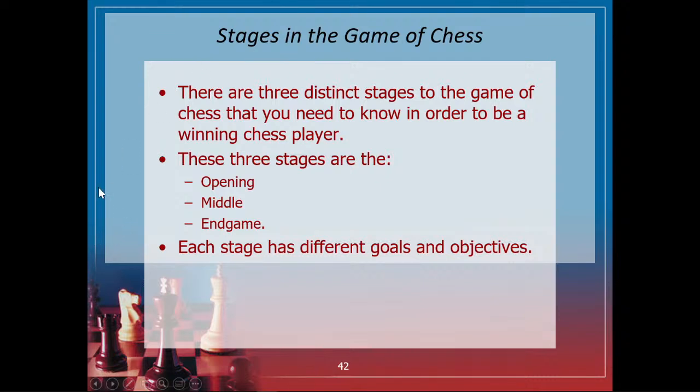So what do we learn? We learned a lot, didn't we? All right, so let's talk about our strategies of chess. There are three distinct stages to the chess game that you will need to know in order to be a winning chess player. There are three. Now, I will tell you this right now.